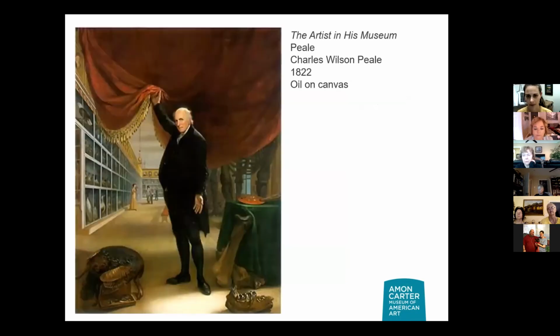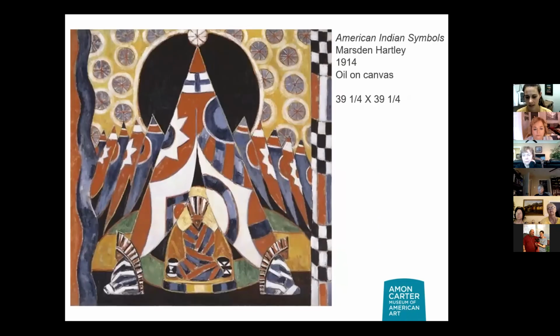Okay, so we're moving along to one of my favorites in the collection. This is American Indian Symbols by Marsden Hartley. Have any of you seen this before in real life? No. Oh, it's beautiful. It's stunning. It's such a beautiful artwork.